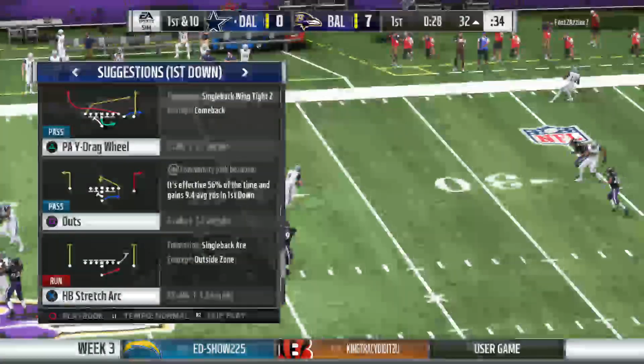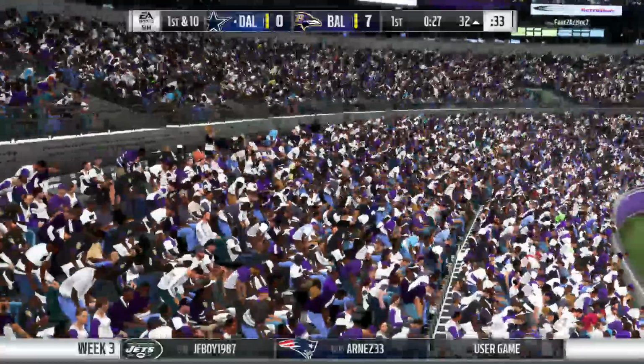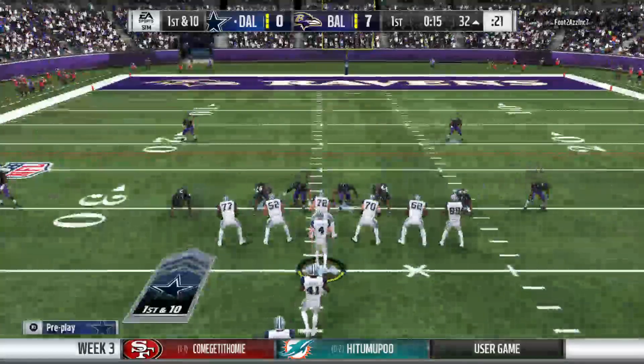Partner, he was going through his progressions. Not there, not there. After about the 3rd one, he decided he better pull it down and run for it. And he slides down and avoids the hit for good measure. From the 32 now, here's 1st and 10.